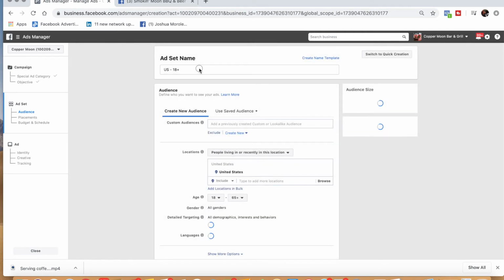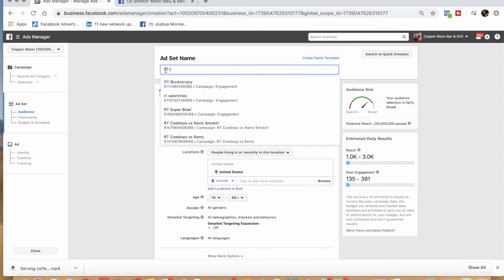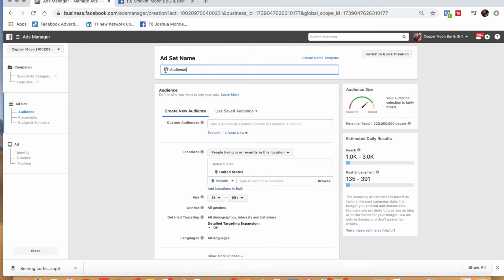Now it's set up for engagement. I'm going to retarget this audience. Now here's the very important part. You see this custom audience right here. This is one of the best tools that Facebook has to offer.